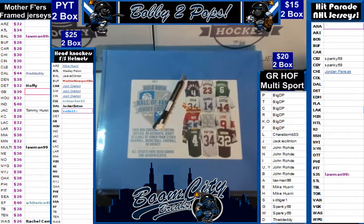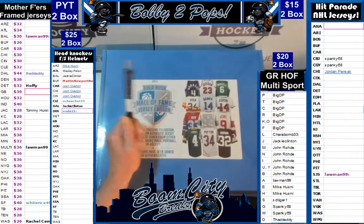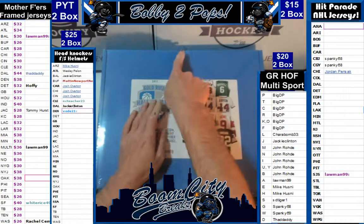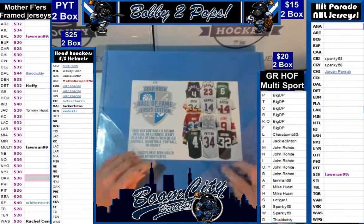This here is a two-box break, and we did random letter sales for it because it's a multi-sport product. We've already randomized the customers, randomized the letters, and alphabetized the customers afterwards. Gave some time to trade, but no other trade letters.